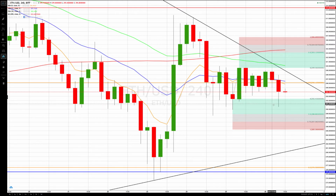To the downside, if we get a close below 292, we're going to be looking for 288.86, 287.08, and 285.30. The first target is generally the stop reduction target, should you be using stops or trading them long or short. If you don't short these, again, these could be areas to watch for reversal trades, especially once it completes the full pattern. The full level down here right around 285 is just below the prior breakout zone at 286. So that's what you're going to be watching for in Ethereum.